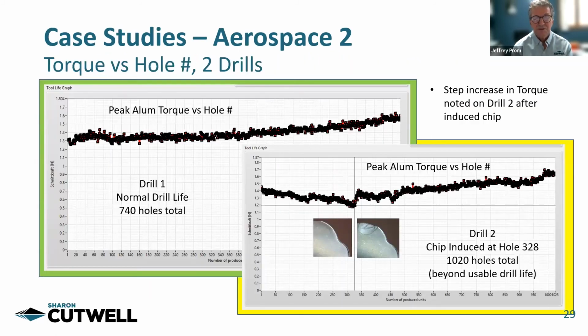What I'm showing here is torque versus the peak aluminum torque for these 2 drills. For drill number 1, the baseline drill, that's circled in green. And what you can see there is the peak torque increases pretty consistently from hole 1 up until hole 700 and 740. In the yellow, drill number 2, for this drill at hole 328, we took it out and chipped it. And there you can see for this one parameter, peak torque in the aluminum, that jumped.